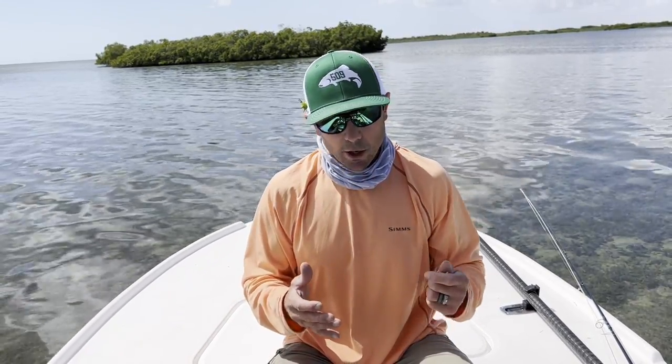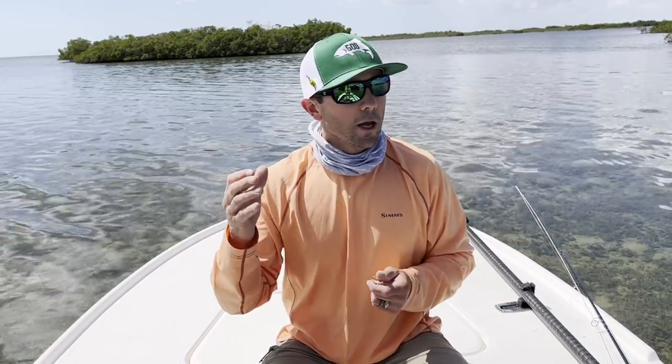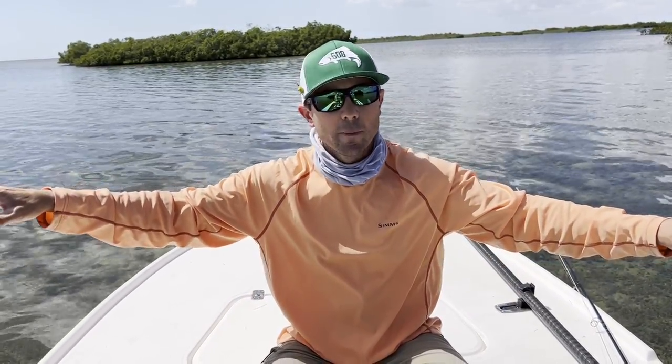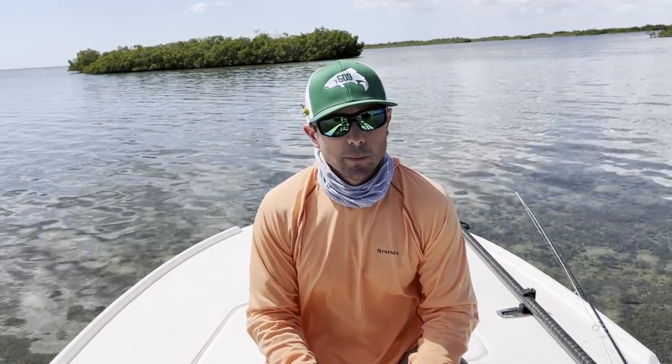As far as other equipment goes, it's a pretty basic setup. You've got a tapered leader, some crab flies, and your rod. An 8, 9, or 10 weight is great for permit. I like a 10 if it's windy and we're throwing heavier flies. I like an 8 weight in this more shallow environment because I'm throwing smaller crabs. That 8 weight sets it down just a little bit softer.